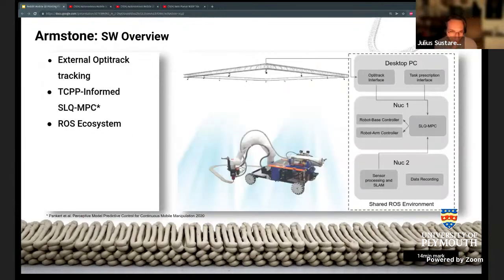The software overview of the design. The whole system used ROS in one way, shape, or form. And the thesis itself, the PhD work itself, specifically did not look at localization and mapping. So I used an external motion tracking system. There were markers on the robot that were able to localize the mobile base. So the robot was not aware of anything about its end effector, but only about the mobile base. The end effector was tracked independently to provide ground truth measurements.